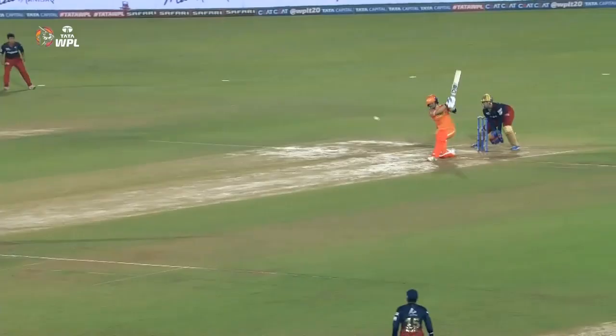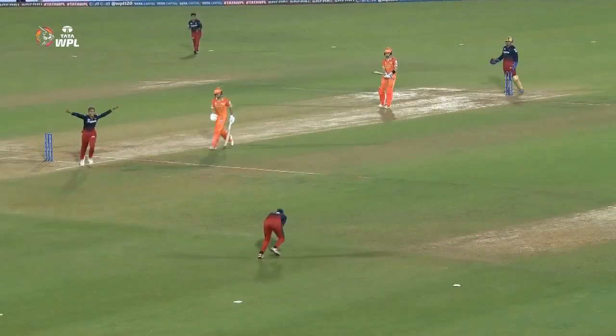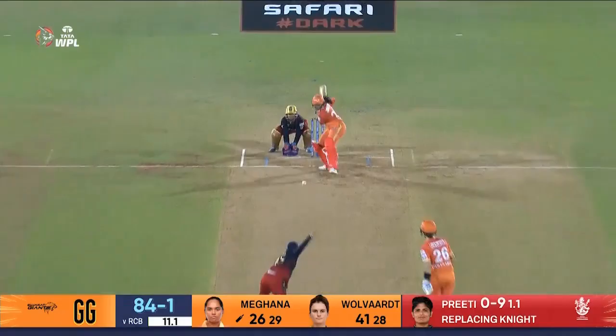16.2. Shreyanka Patil to Gardner, 4, flighted delivery. Swung down the leg side and one bounce and 4 to the right of long on. 16.6. Shreyanka Patil to Wolvaardt, out caught by Pretty Bowes. Shreyanka Patil gets the wicket. This was actually a low full toss, was there to be hit but Wolvaardt couldn't get enough height on her slog sweep.